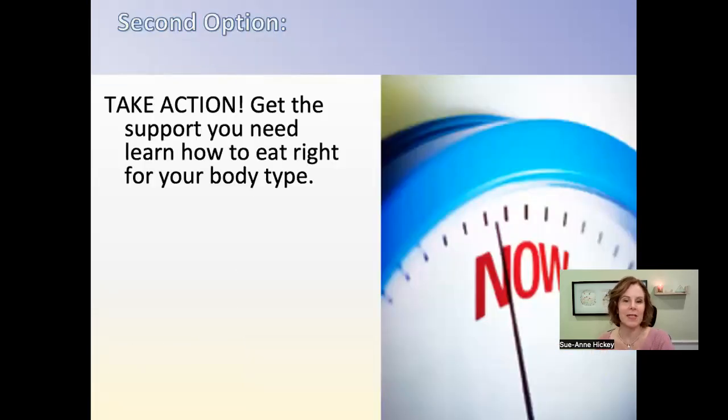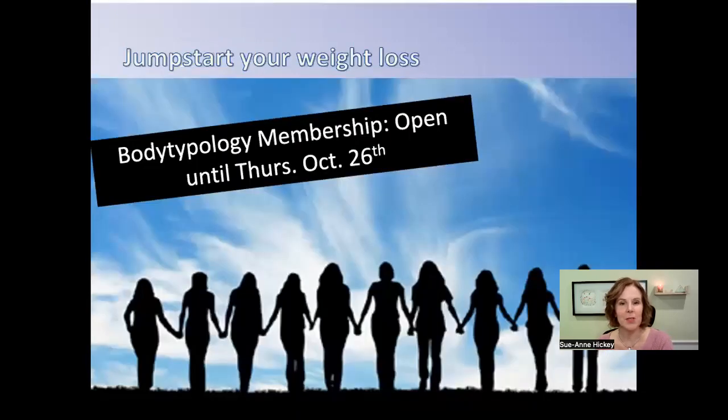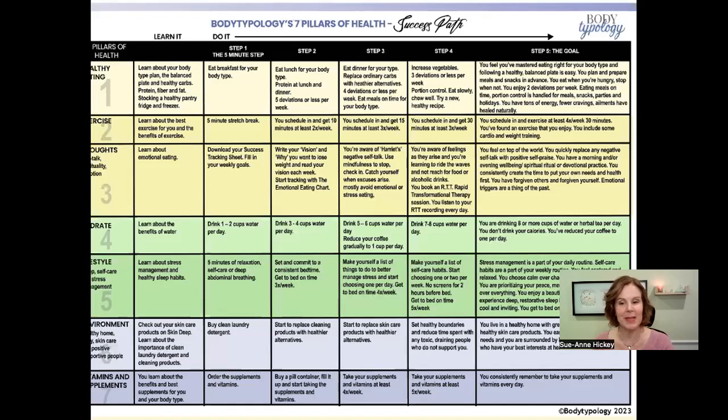Or the second option, you can take action to get the support you need, learn how to eat right for your body type, get the accountability, which is key, learn exactly what to do, how to release whatever has been holding you back. So if you want to jumpstart your weight loss, my body typology membership is open today. Woohoo! But the doors are only open till this Thursday. So you have 3 days to decide whether you want to join us or not. And I invite you to not wait, because I don't know when I'm going to be opening the doors again. It might be next year. I'm not sure.